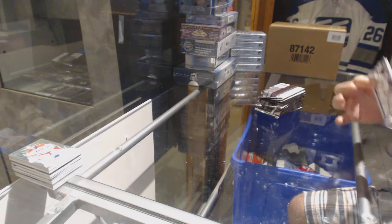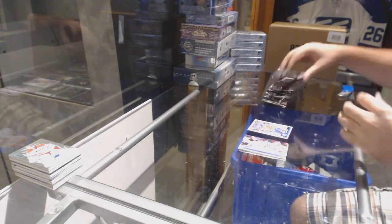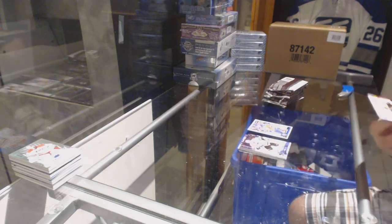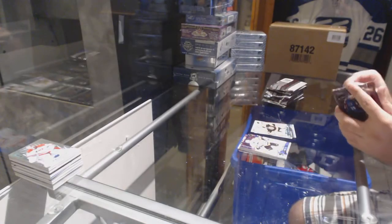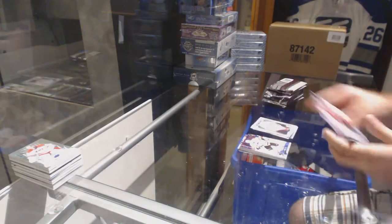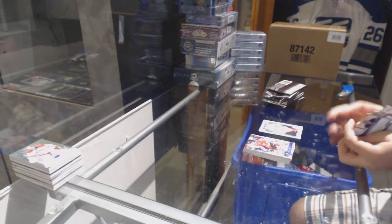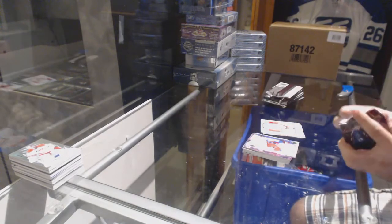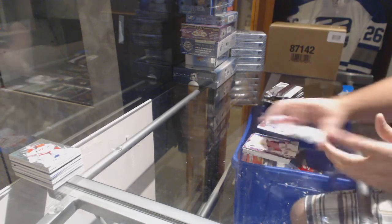I was going to say, that's a pretty damn big card. We've got a Lucic for the Oilers OPG update. We've got a Young Guns for the Boston Bruins, Zane McIntyre. Steven Santini, Portraits Rookies for the New Jersey Devils. Nice Santini. We've got a Tyler Motte retro rookie for the Chicago Blackhawks. Canvas of Tavares for the Islanders.